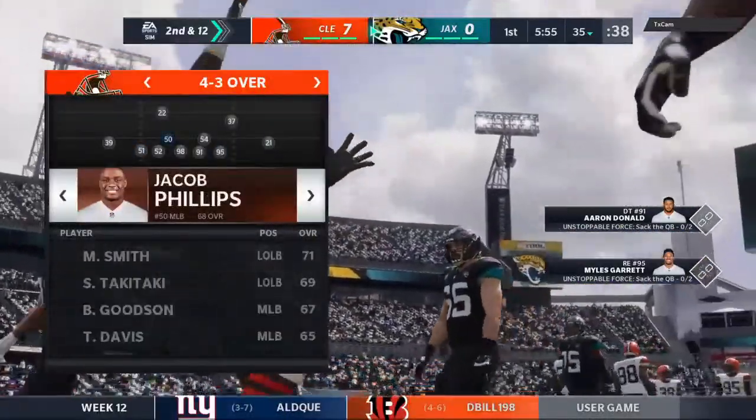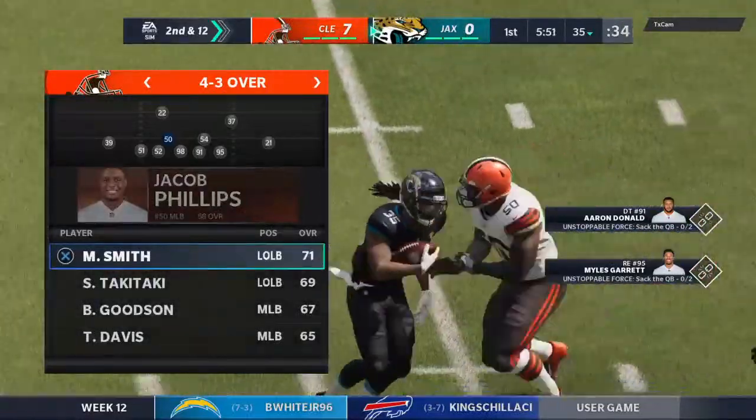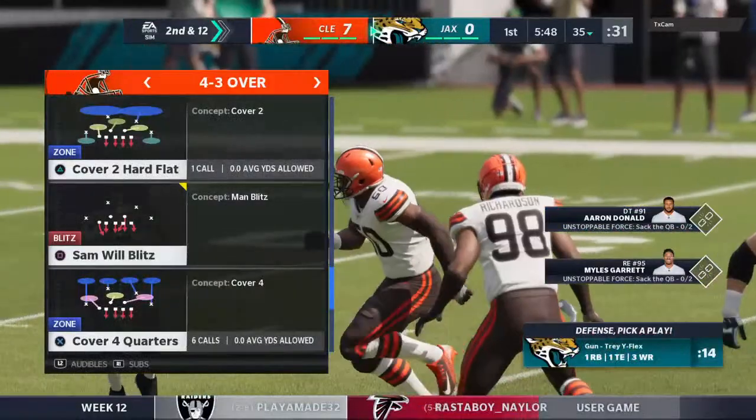2 yards the loss, 2nd and 12. Brings up 2nd and 12 at the 35-yard line.